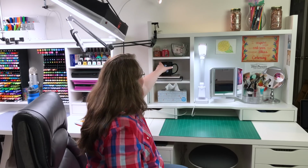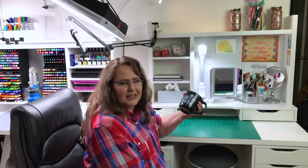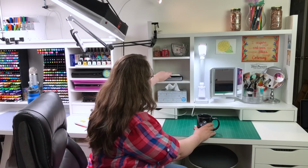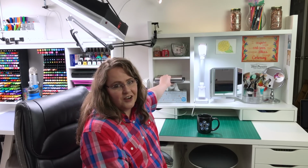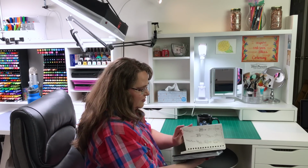On the next shelf down, I have this mug that I absolutely love. My boys gave it to me for, it was either Mother's Day or my birthday several years ago, and it's a Big Bang Theory mug, one of my shows that I love. I wanted to have a couple sketchbooks out as a reminder to me to just sit down and sketch. They're not just here randomly, they're here for a purpose, to remind me to just do art for the joy of doing art. So this sketchbook here is a watercolor sketchbook.